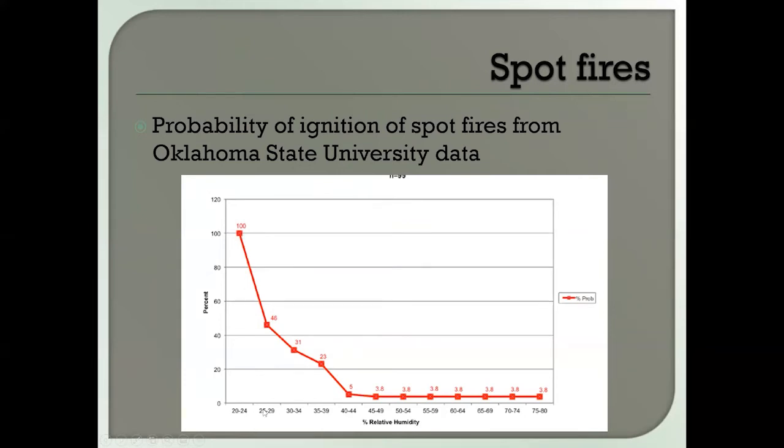And you can see as the humidity increases, from 25 to 30, 30 to 35, that probability goes down pretty quickly. And then when you get to 40 to 45% humidity, your chances of starting a spot fire decrease very significantly. Not zero, but very significantly.